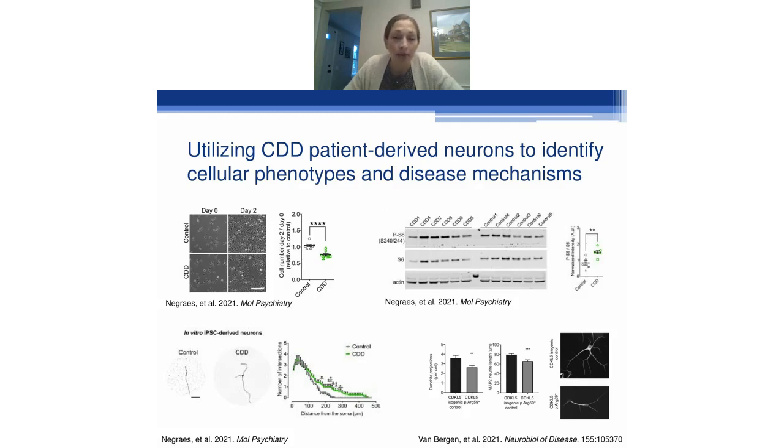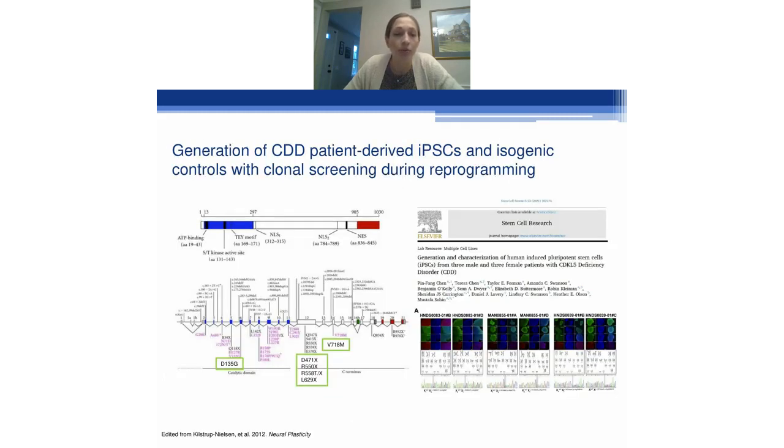And that group did, in fact, find an increase in neurite outgrowth in the CDD patient-derived neurons compared to healthy controls. However, another group also published last year using CDKL5 patient-derived neurons and found a decrease in neurite outgrowth in these iPSC-derived neurons. And so we don't know whether these differences are due to differences in differentiation protocols used, culture conditions used, or maybe just differences in the patient lines that are used to identify these phenotypes. So one of our efforts to try to help answer these types of questions was to create a resource of patient-derived iPSCs with isogenic controls that could be available to the research community so that we can all be working on the same subsets of lines.